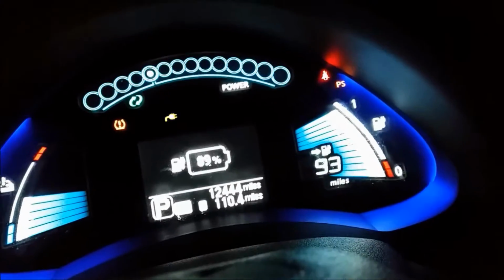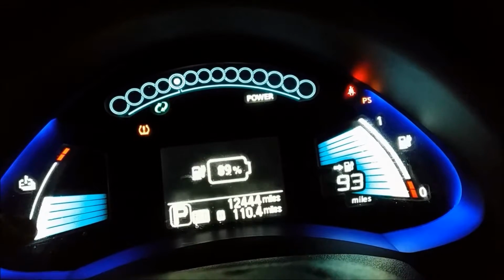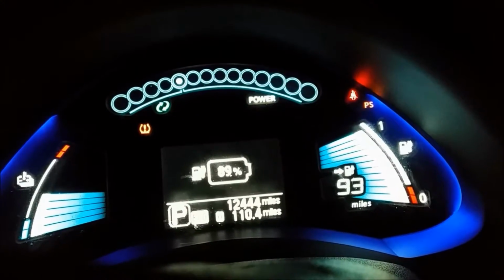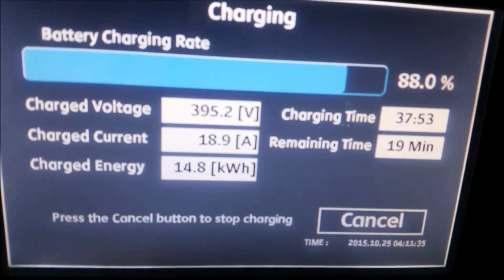39 degrees out, getting really cold, right around freezing. I did pick up 1 bar of battery temperature, 5, which is just fine. You're in no danger unless you get up into the red there. So I'm going to go ahead and disconnect and see how many kilowatt hours we used. It looks like we got 14.8 kilowatt hours.